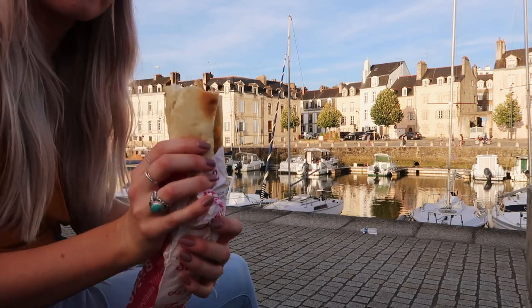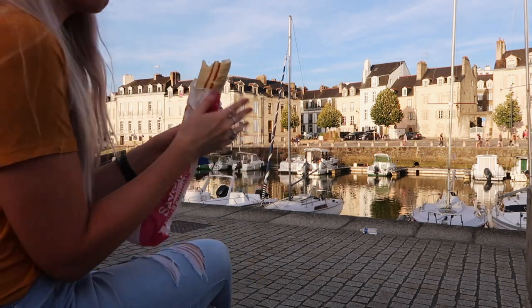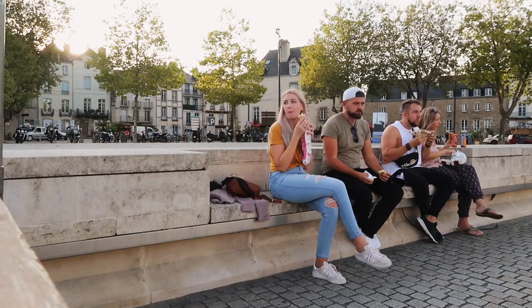There was a gorgeous harbour where we sat and ate a panini. We were a little bit tired from travelling all day, but it was so beautiful just to take in the gorgeous surroundings. And we had a really nice evening just chilling out with friends.